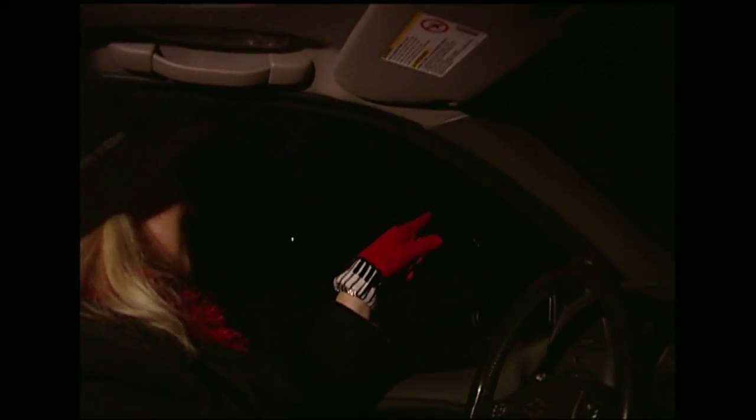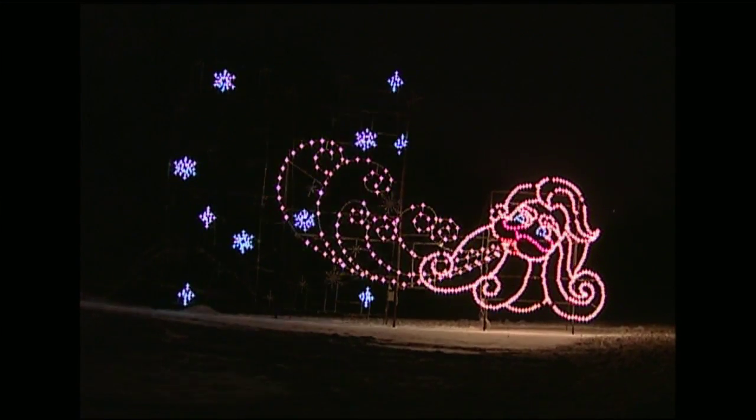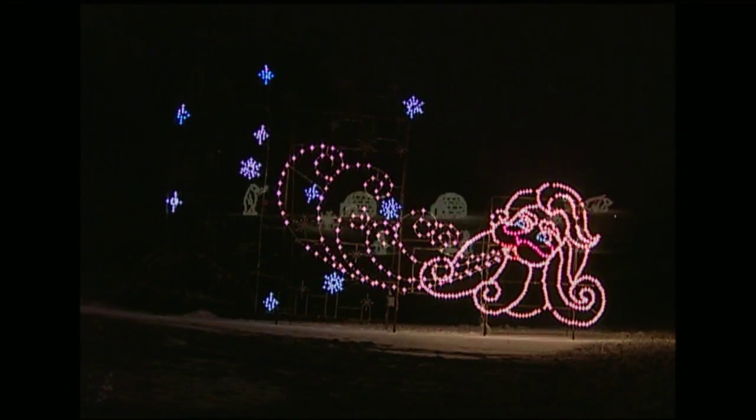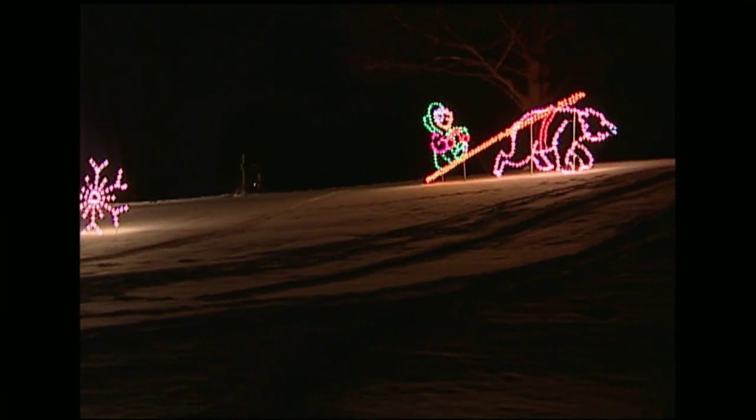And now we are coming up to the North Pole. This has to be the North Pole. It looks like Old Man Winter blowing snowflakes onto the scenery. We've got the penguins. Oh, they're even doing a little ice fishing out there. How cute is that? Oh, we've got a bicycler out here along Hines Drive. How appropriate.